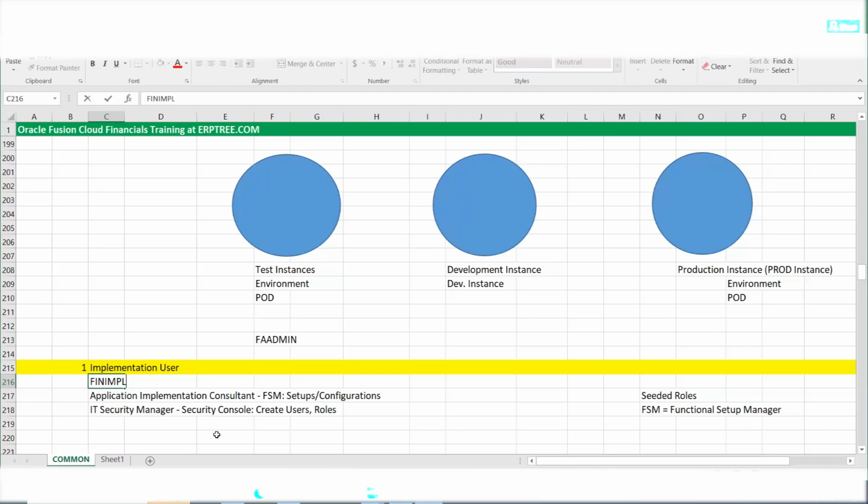When you create your own user to work as an implementation consultant, that user you can call as implementation user. To that user, you have to assign the two roles. Those are application implementation consultant is one role. The other role is IT security manager. These are the two roles you have to assign so that you can get full privileges to the entire instance to work as a functional consultant, not as a technical. These two roles will allow you to work on the instance as a functional consultant.